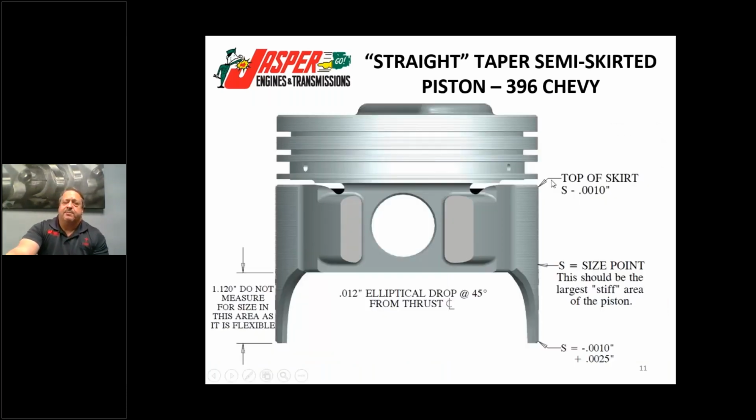It's the same thing. At the top of skirt, it could be the same thing as you are on the size point. One of the biggest critical factors that caused a lot of problems with a lot of people, they didn't measure on the largest stiff area of the piston, and that's this point right here. You go all the way across from the pin area right below it. This is not going to give. This is going to be your largest point on this piston. A lot of people would measure at the end of skirt or somewhere in here.